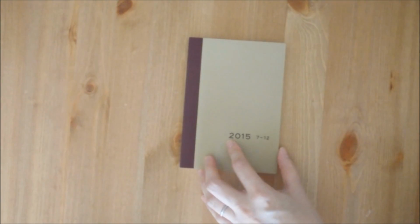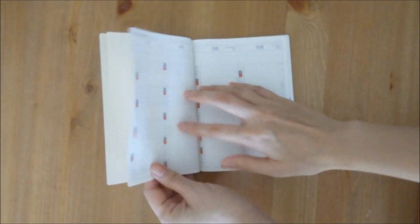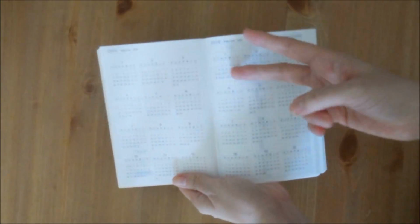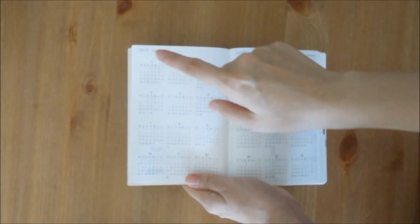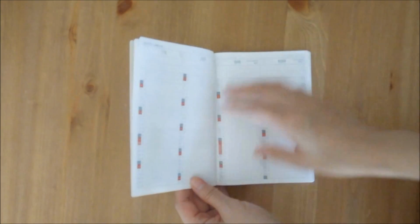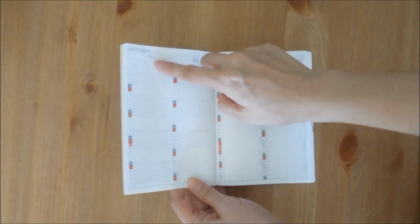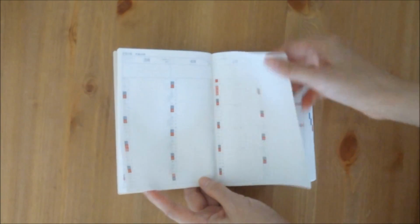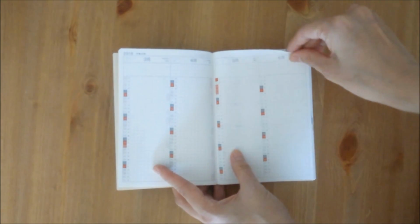Book number 2. It's pretty much the same thing. Let me just show you. This time it starts off with the year on one page, and this time it's 2015 here and 2016 here. And then similarly, it's 2 months on one page, but it starts off with July, August, and it goes until 2016 and finishes off at May, June of 2016.